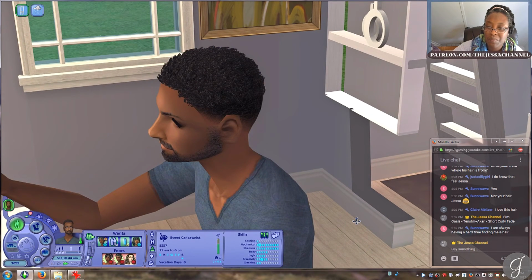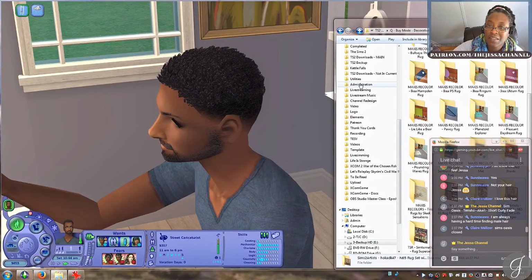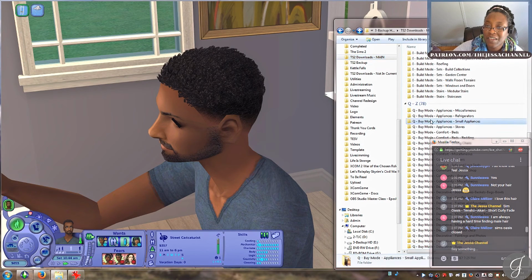As you can see, my male hair folder is much, much smaller. Just to show you here, my male hair folder is so much smaller than my female hair folder.